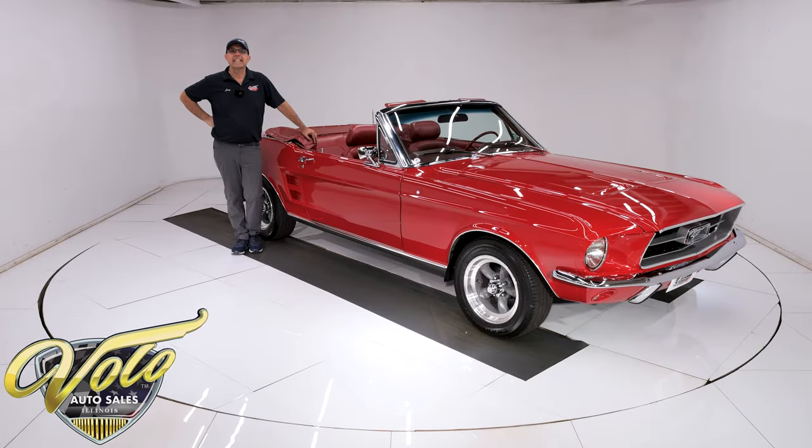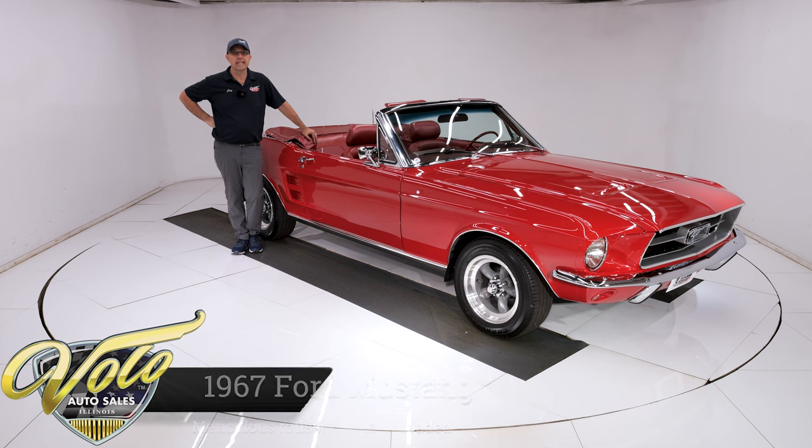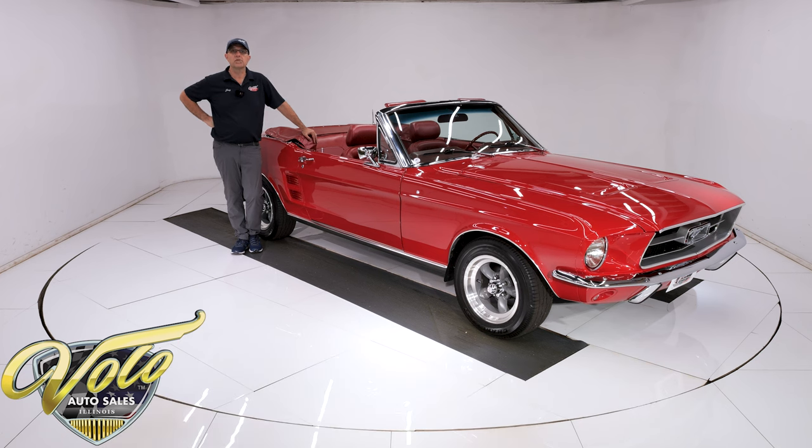We have one of the nicest 1967 Mustang convertibles there is anywhere. And that's a tall statement because there's a lot of Mustangs, but I'm telling you, this is one of the nicest. Complete rotisserie restoration, done at a local shop that I'm very familiar with. They only do things the right way 100% of the time.